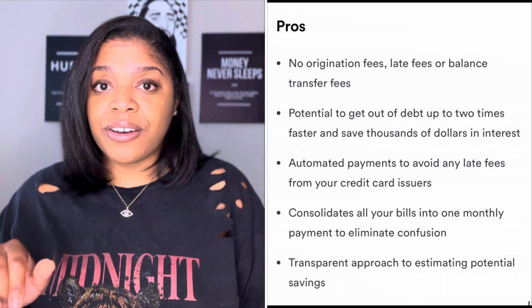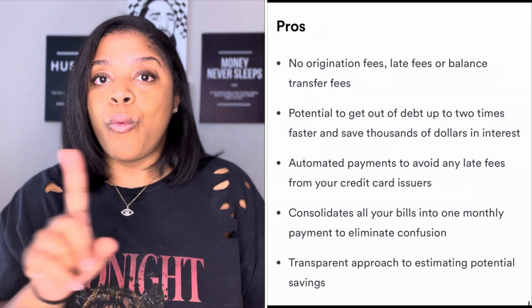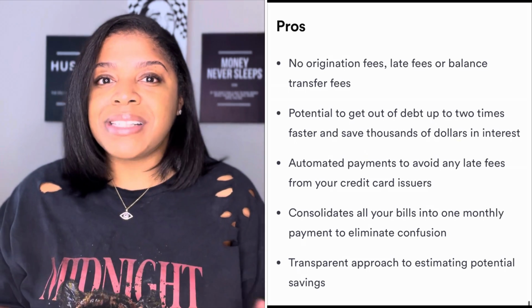Now, it's free to download. It's on iOS and Android devices, and it's just one monthly payment. So instead of you dishing out several minimum payments, depending on how many credit cards you have, you'll only pay one monthly payment, and then that payment is supposed to cover your credit cards.